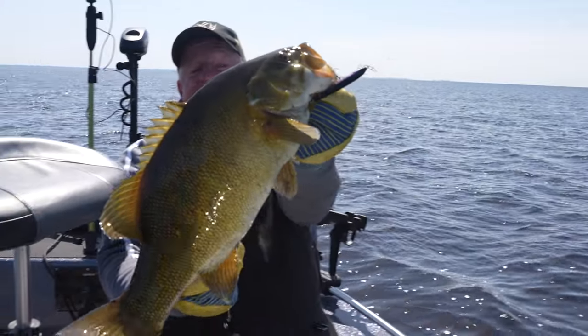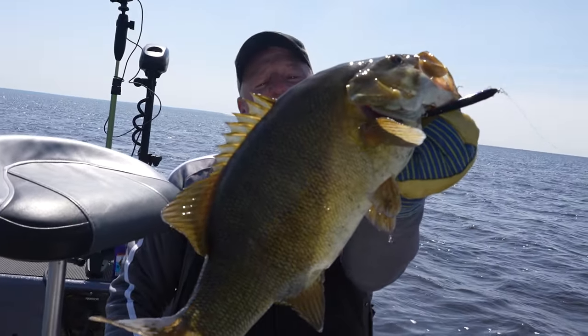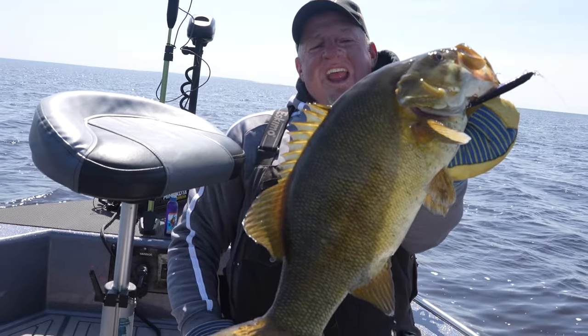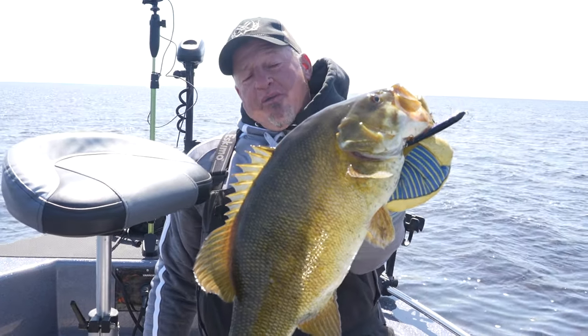This definitely is probably the biggest smallmouth I've ever caught. That's probably, I don't even want to say, you guys, because otherwise you know what's going to happen. People are going to say, no, it was smaller than that.